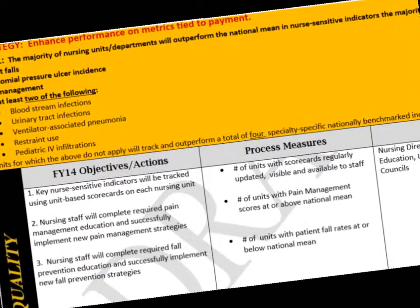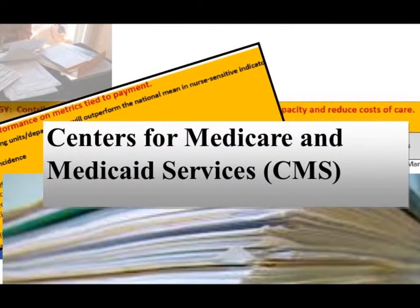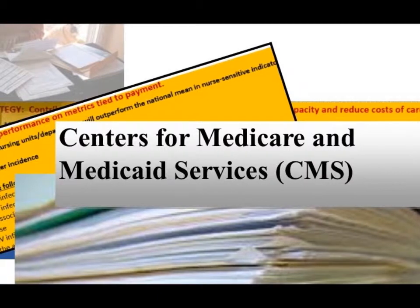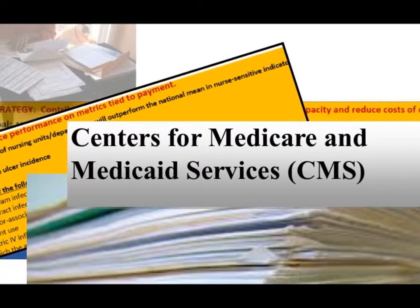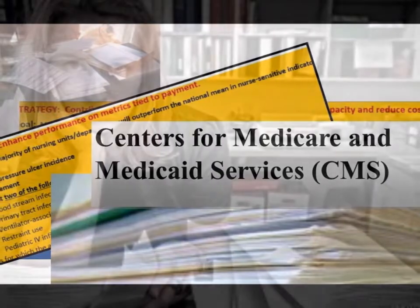The concern for and desire to achieve better clinical outcomes is an ongoing challenge of nursing. Centers for Medicare and Medicaid Services has added a number of quality indicators to improve healthcare performance. Their goal is for healthcare organizations to reduce or eliminate certain preventable adverse events. In 2014, up to 3% of a hospital's total Medicare reimbursement could be at stake.